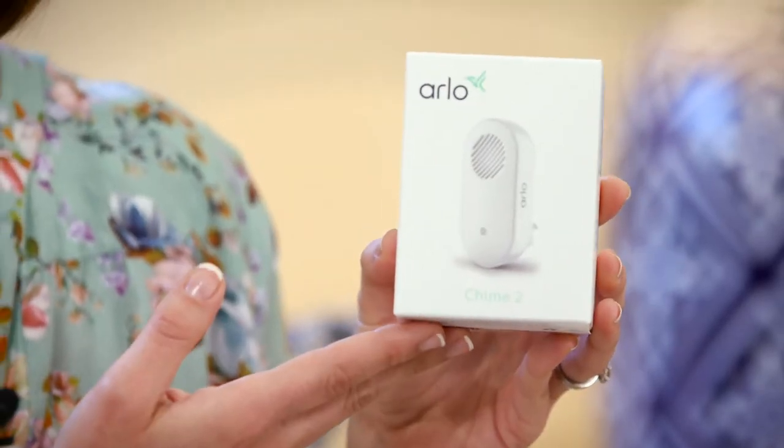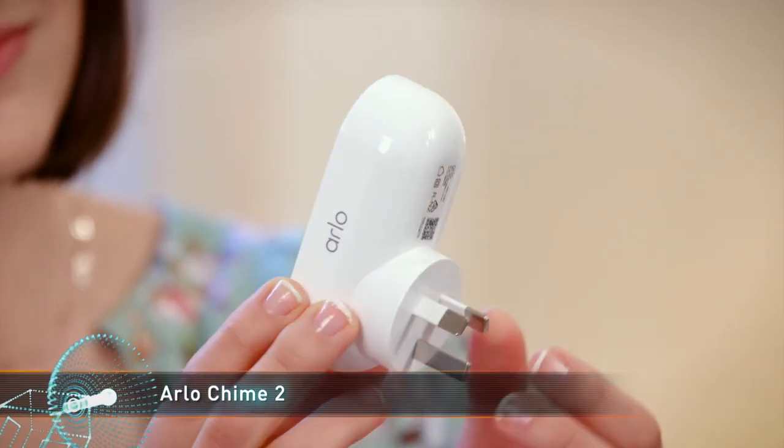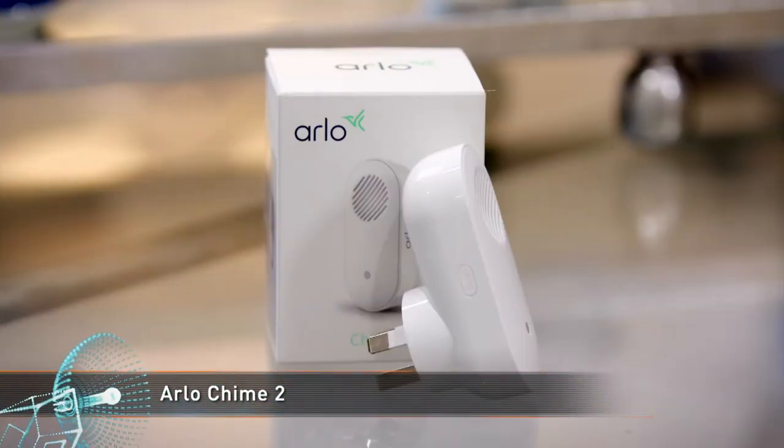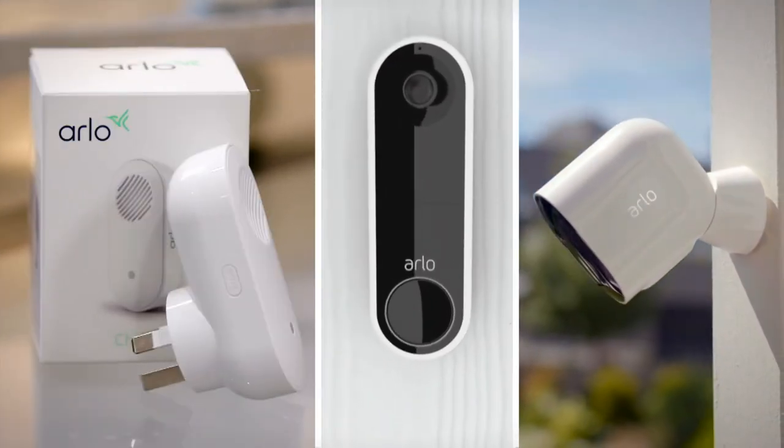Arlo's home security ecosystem is an excellent way to secure your home and add convenience when it comes to answering your door or receiving packages. The Arlo Chime 2 is an add-on unit that fits into any existing Arlo doorbell or camera system. The Chime 2 is a device that plugs into a wall outlet and connects directly to Wi-Fi, adding a smart chime to your Arlo security system.